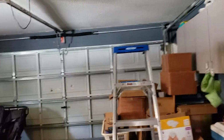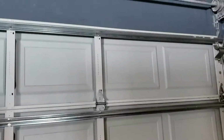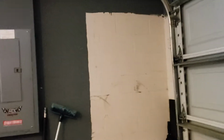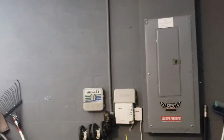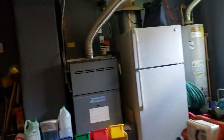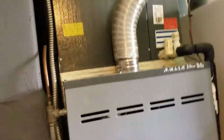It's a typical 2-car garage. You can see in Florida, they have these steel bars going across, so it makes it a little safer for hurricanes. So you get discounts on insurance. So this garage door is up to code. It's fine. You can see it's a block wall. It's a block house, so that's good. It does have the irrigation system, the sprinkler system. So that's nice. This is a gas furnace. You can see the gas line. So that's a nice system.